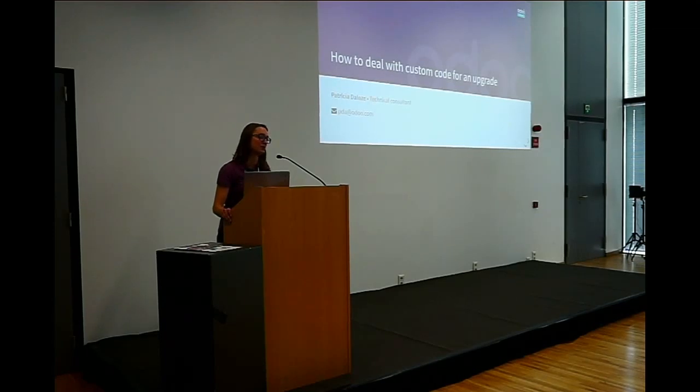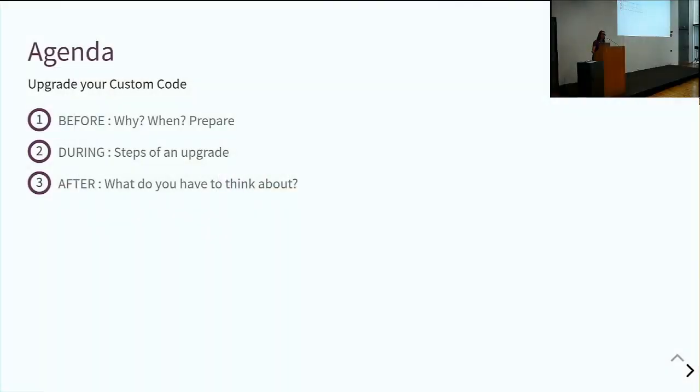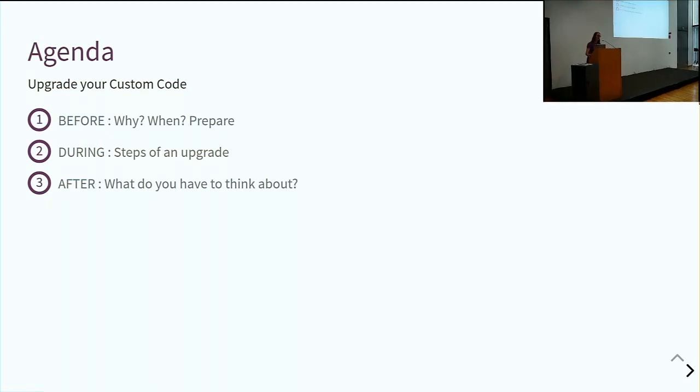Today we are going to talk about what to do with the dev you've made if you want to upgrade to the latest version. This talk is split in three parts: before, during, and after. Before: why you should upgrade, whether you should change every year, and how to be well prepared. During, we'll see all the steps, and after, just a few tips to think about.